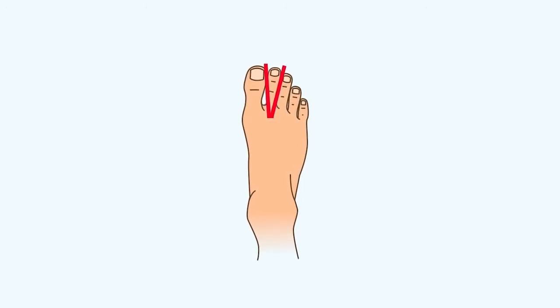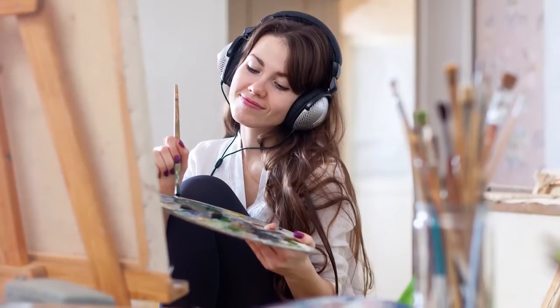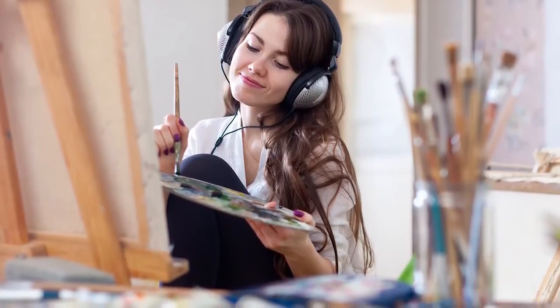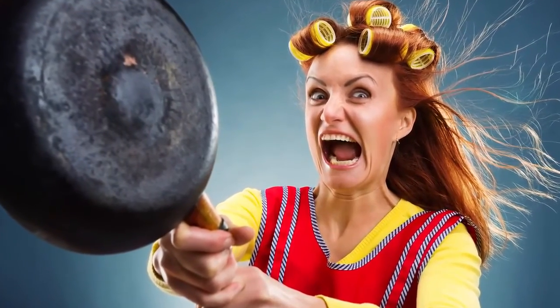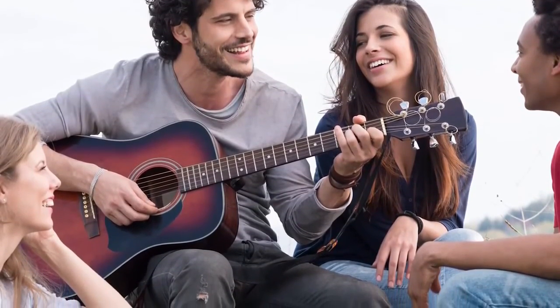If you have a narrow base on your second toe in relation to the top of the toe, you are likely to be an expressive individual. You like to make things bigger than they are and often blow things out of proportion. When you are in a good mood, you radiate and everyone around you can feel the joy. However, when you are in a bad mood, you are best left alone.